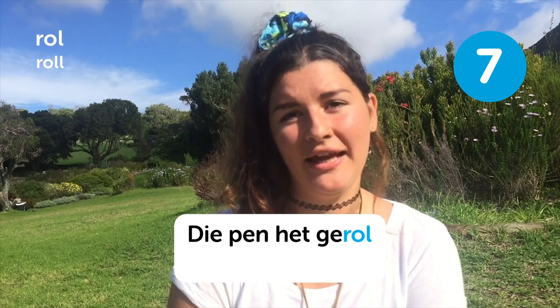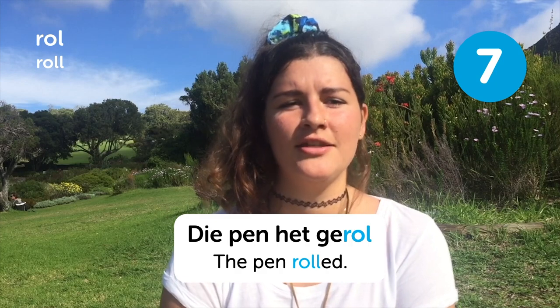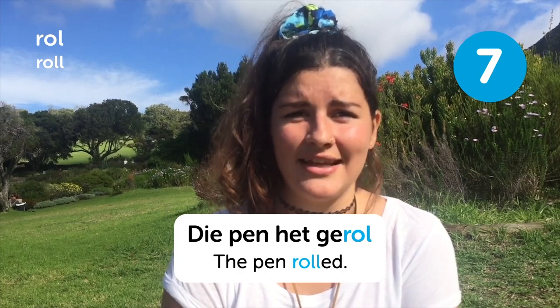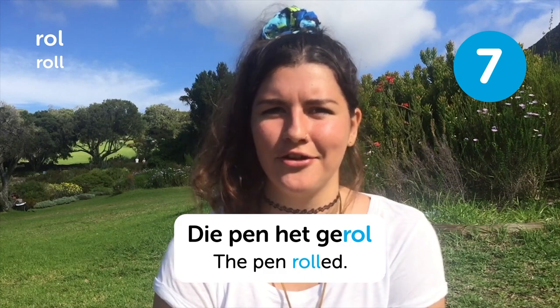Roll. Die pen het gerol. The pen rolled. This one is funny because all you have to do is roll your tongue in your mouth, so it makes the r sound like before. Roll. It's quite nice to say, actually, if you say it a couple of times in a row.